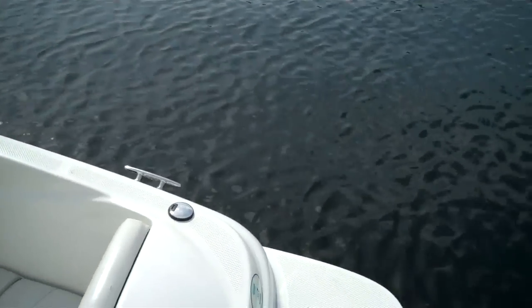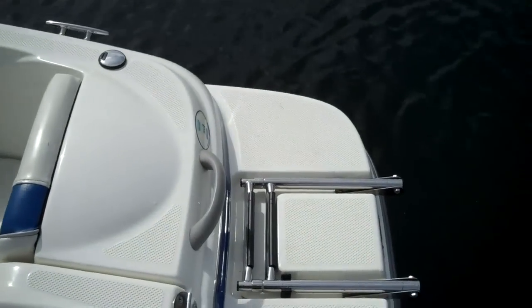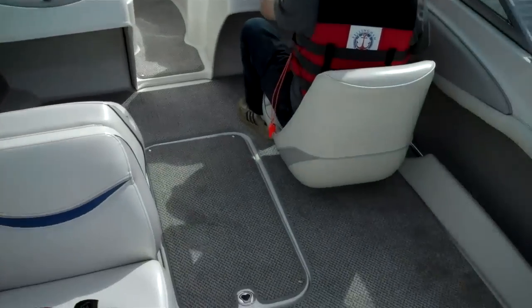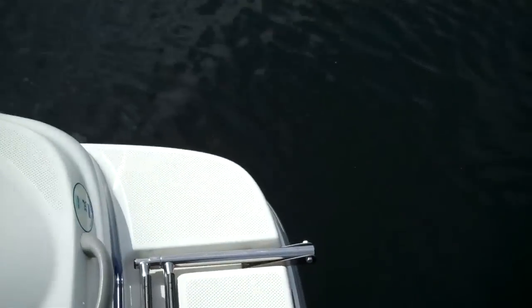This is a Seatrial of a 2006, 9.9 out of 10. This is almost a flawless boat, pretty much. Maxum 1800 MX, so 18 foot. 3-liter Mercruiser, typical power. You can see the outdrive in the water, factory label still on it. This boat is as good as you're going to get.